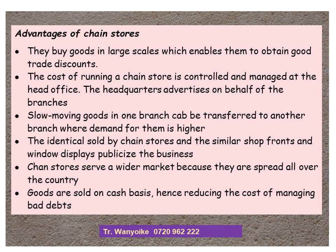Number five, chain stores serve a wide market because they are spread all over the country. And therefore, they are able to make huge profits cumulatively. Number seven, goods are sold on cash basis and therefore they are able to avoid bad debts. So they don't have customers who take goods on credit and then they fail to pay. So because they sell in cash, then they avoid that trouble of bad debts.